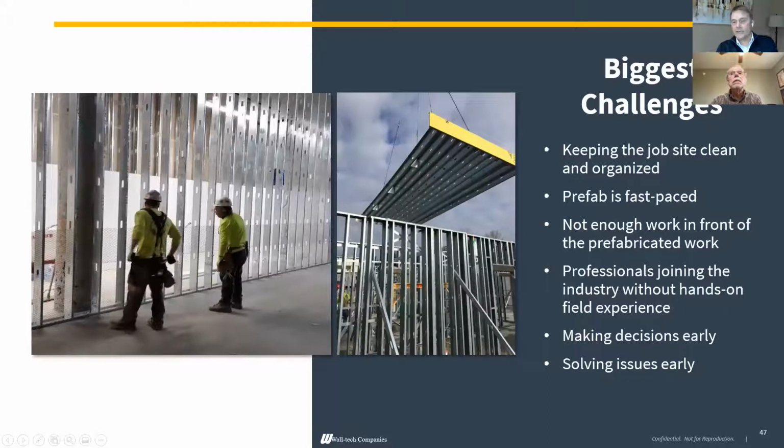Hate to state the obvious, keeping a job clean and organized. It's even more important for prefab construction, not to be tripping over stuff, and fast paced. So be ready and get stuff ready out in front. So these two obviously go hand in hand. It's fast paced, so make sure that all the other trades are ready.